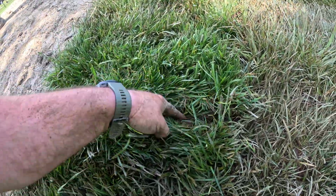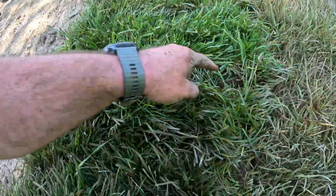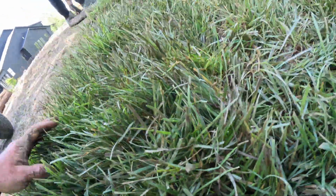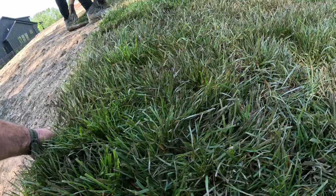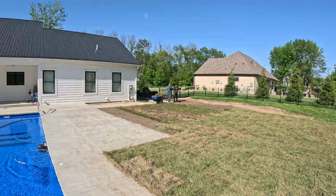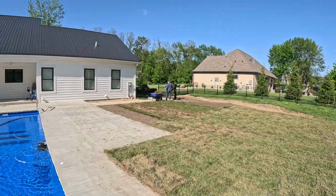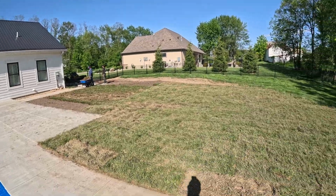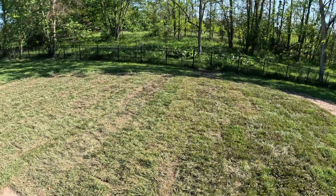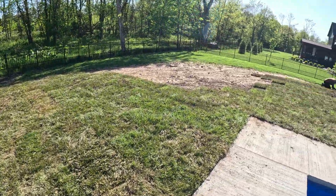See that finger going in? Not good. So you want to get it as tight as you can on the sides. Pull it back. There's a little gap there. Pull it to the side. Line it up. All right, check it out. Almost there. Nice beautiful lawn in here.